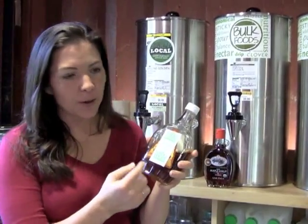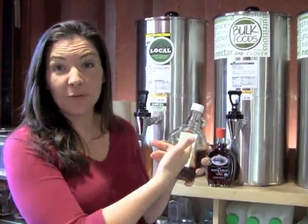Okay, so here we are in the liquid section of the bulk section. You probably didn't even know you could buy liquids in bulk, but you can. Things like honey, agave, olive oil. So what we do is we bring our old containers of, say, maple syrup, we put their sticker on it, and we fill them up and bring them home. And then we just keep recycling and using the same container after we wash it. It's a great way to save the environment.